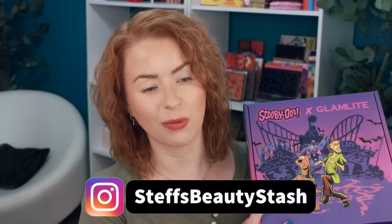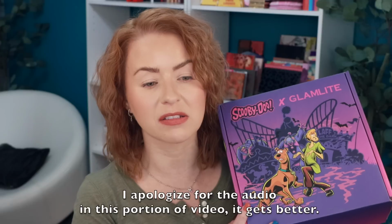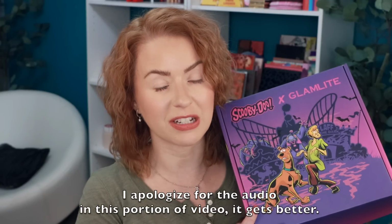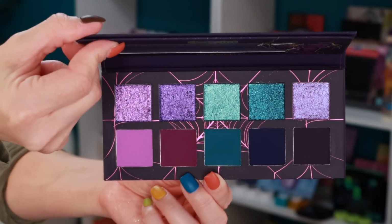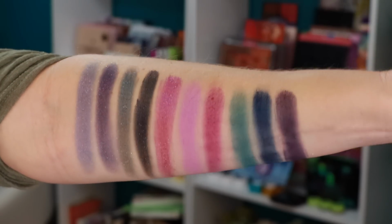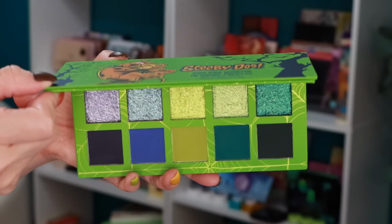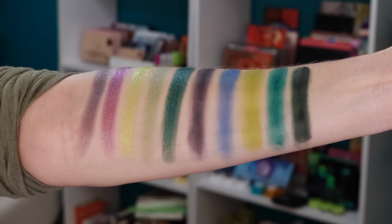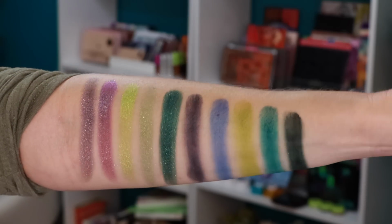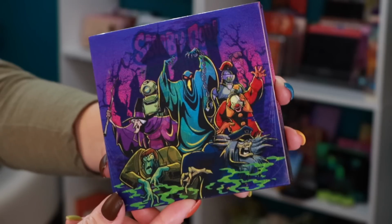Today we're going to be playing with the new Scooby-Doo and Glamlite collection. I picked up the full PR box, which is still available right now, and it retails for $125 on the Glamlite website. In this collection we're getting two different eyeshadow palettes. The first palette is called Creeps and Crawls, and this is a 10-pan palette with an even split. The next palette is called Rephr Raggy. I forget, guys, it's been a very long time since I've watched Scooby-Doo, but this palette is more on the green side, which is my favorite already.